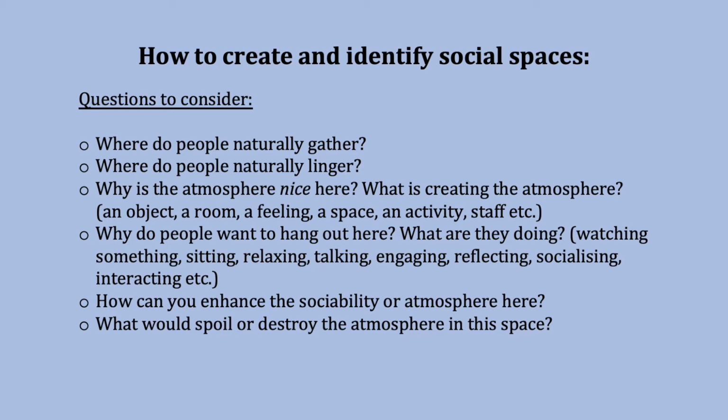Then have a look at why is the atmosphere nice here? What is actually creating the atmosphere? Is it an object, like we saw in some of the examples, that's very attractive or a natural focus point? Is it the room itself? Is it a feeling or an atmosphere in this room or space? Is it an activity perhaps that makes you want to stay longer? Is it members of staff doing something that makes you want to stay longer? What is creating a nice atmosphere for gathering, for sitting, for engaging?